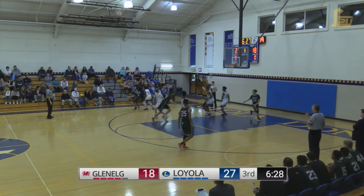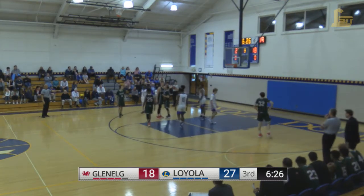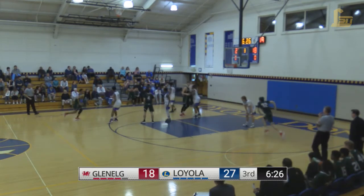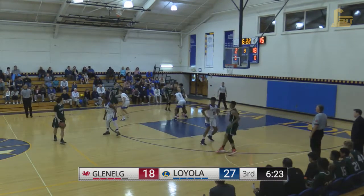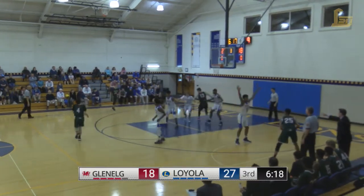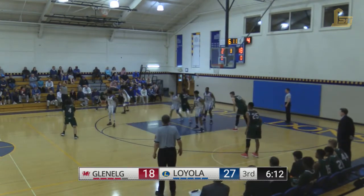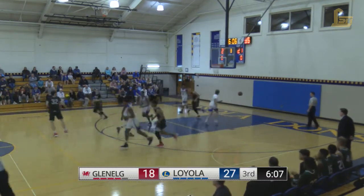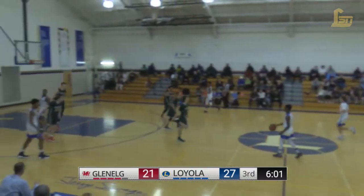So Glenelg will inbound. Ball immediately tipped away out of Dragon's hand by J.J. Hallaby. So Ian Swartz will inbound for Glenelg. Passes out to Dragon. Looking to get the ball down low once again as we got some screen action over to Robinson. Back out to Swartz to Dragon. As Dragon will drain the three as the shot clock expires, bringing it back to within 6 points.